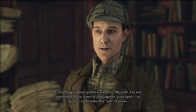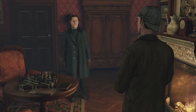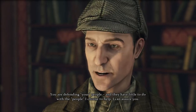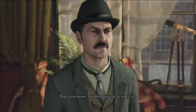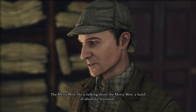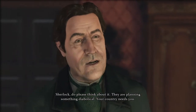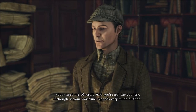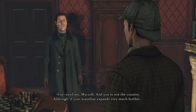I'm not interested. Have some of your agents, your spies, or worse, undertake this job of yours. You are defending your people, and they have little to do with the people I choose to help, I can assure you. That is the point. You think exactly as they do. Who are they? The Merry Men. He is talking about the Merry Men, a band of idealistic terrorists. Sherlock, do please think about it. They are planning something diabolical. Your country needs you. You need me, Mycroft, and you are not the country. Although if your waistline expands very much further.